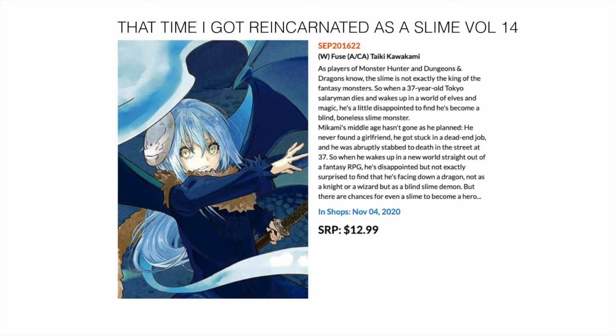Next, one of my favorite titles from many of the amazing RPG crazy titles that are going on right now. This is That Time I Got Reincarnated as a Slime. This is the 14th volume. I'll go through the premise a bit because it's a funky version of one of these RPG spin-off fantasy titles. As players of Monster Hunter and Dungeons & Dragons know, the slime is not exactly the king of the fantasy monsters. So when a 37-year-old Tokyo salaryman dies and wakes up in a world of elves and magic, he's a little disappointed to find he's become a blind, boneless slime monster.